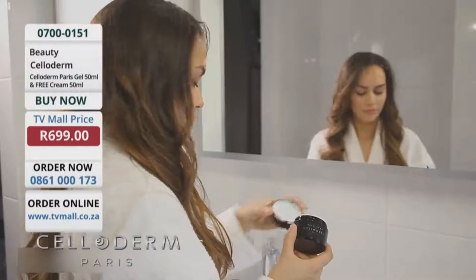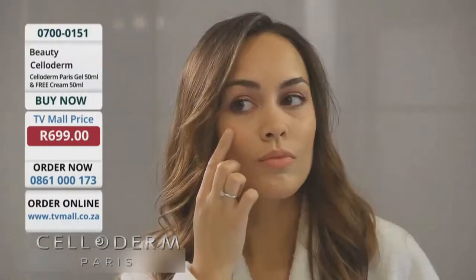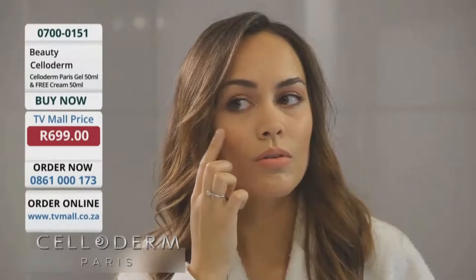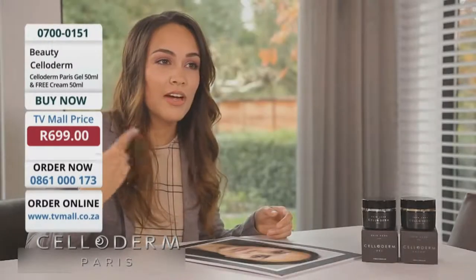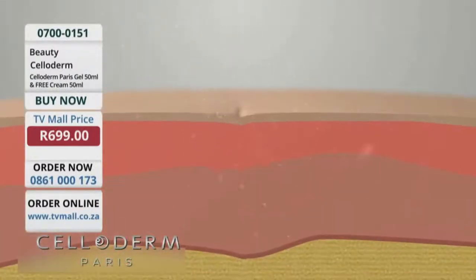So I simply apply Celaderm to my skin twice a day and then let it dry for 2 minutes. And once I applied it, I immediately started feeling the peeling effect that it had on my skin. And after 2 weeks, I started noticing that the acne was diminishing, and then 3 weeks later, all of it was gone. It's incredible.